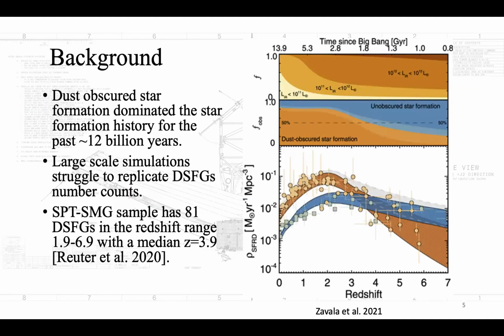A little bit of background of why I'm using JWST. I'm interested in dusty star-forming galaxies that were found from SPT, the South Pole Telescope, the previous SPT-3G catalog. As you can see over here, this is an updated plot from Madau and Dickinson 2014. You can see the dusty star-forming galaxies dominate at lower redshifts till cosmic noon, and still they have significant contribution at higher redshifts too.